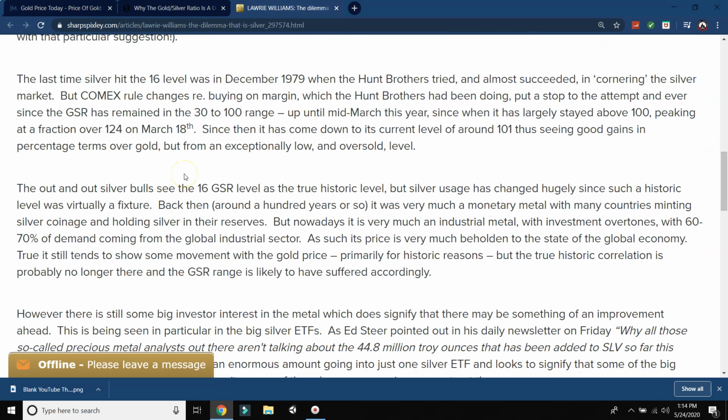And I don't see the gold to silver ratio going back down to 16. We have to be realistic. In a realistic world, it's probably going to go around 60, not 16. The last time silver hit 16 was in December 1979, when the Hunt brothers tried and almost succeeded in cornering the silver market. But COMEX rule changes on rebuying on margin, which the Hunt brothers had been doing, put a stop to the attempt, and ever since the GSR has remained in the 30 to 100 range.